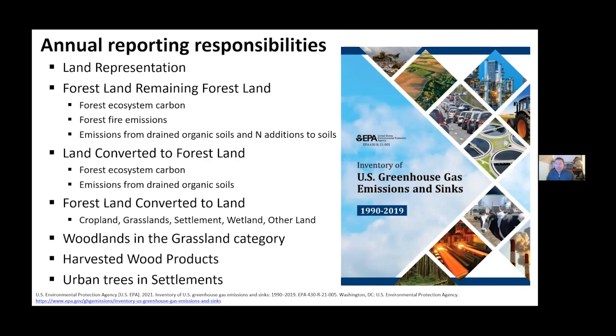Since the early days of the UNFCCC, Annex 1 countries are required to submit an annual accounting of economy-wide emissions and removals, and the US is an Annex 1 country. So this report really represents part of that commitment that we've made to this convention. The Forest Service contributes to many aspects now, including the emissions and removals associated with urban trees, harvested wood, woodlands, so the perennial woody vegetation and grasslands, and then the forest sector, as well as characterizing how the land is changing, how the land uses are changing across the United States, across all the different categories within the land sector.